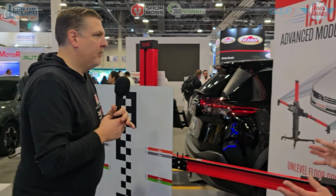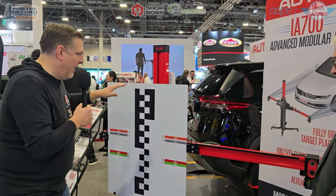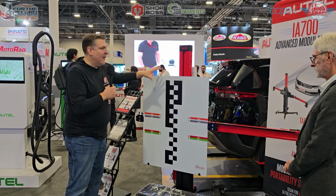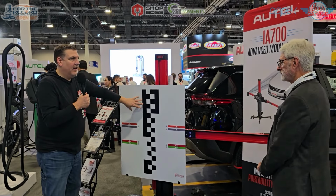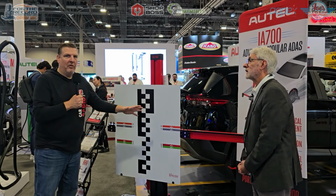Matt, does the target stay in play and then you're moving everything else? Yes. You're moving this guy. And it tells you what height to set it at. It speeds it up. You're hooking a couple targets up to the wheels, getting this in front, following the directions on the tablet. It tells you how to square this all up. Cool. This was not available on a mobile frame.